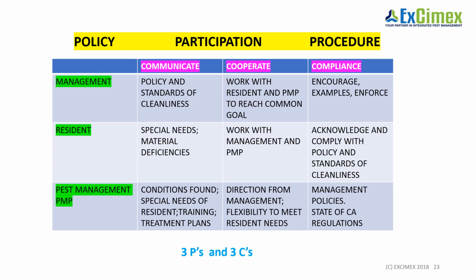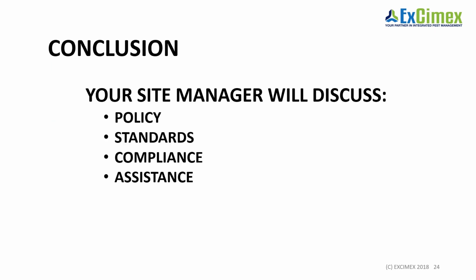Communicate. This is the key. Tools include training videos like this, inspections, feedback, work order, verbal communication, and community meetings. Cooperate. It's a team effort. We all have the same goals: a safe and healthy place to live. And compliance. Those policies and standards. If we communicate clearly, cooperate willingly, then the results will be community compliance.